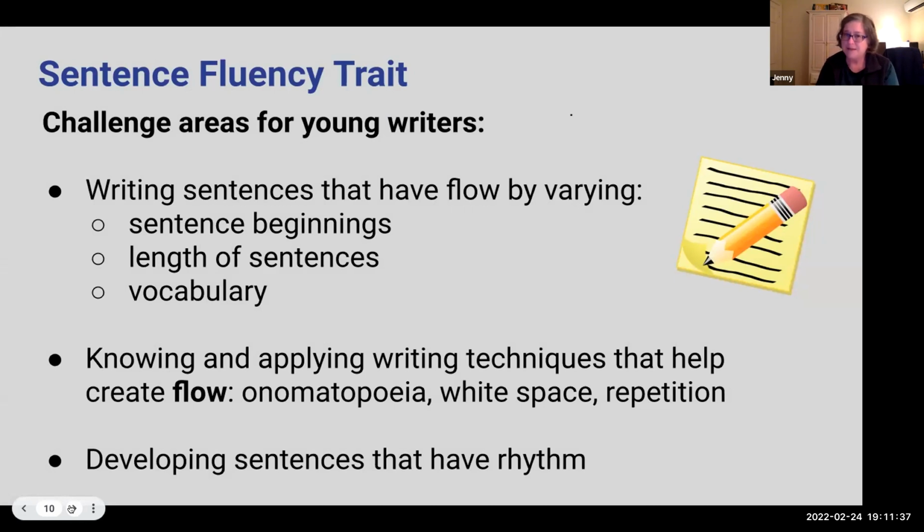So when we break down the sentence fluency trait and think about the challenge areas for students, this is what we see. And if you work with any student that might have difficulty with writing, you probably see this too. First of all, sentence beginnings. So how are they starting their sentences? Our younger writers tend to start their sentences all the same. Are they varying the length of their sentences? A lot of students, especially developing students, write really long sentences, and then you'll see them writing really short sentences. And so we want to help them know that the length of their sentences can really have an effect on the reader. And then what vocabulary are they using? And how word choice can really make a difference in creating that flow in a written piece.